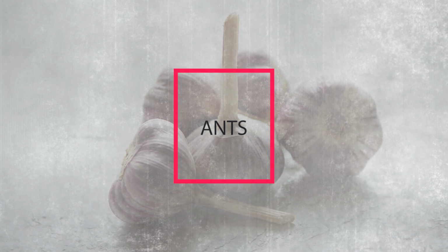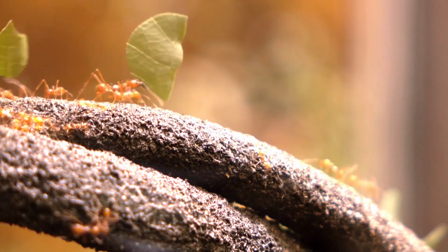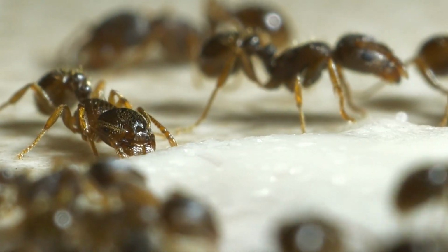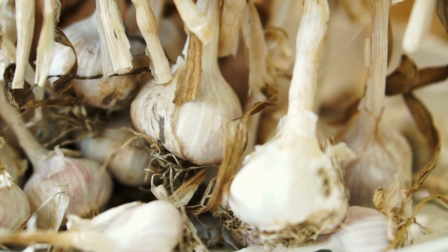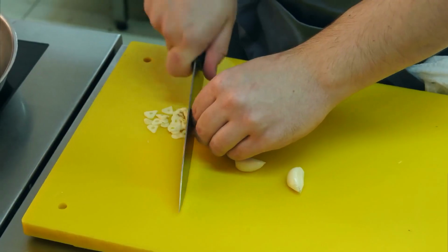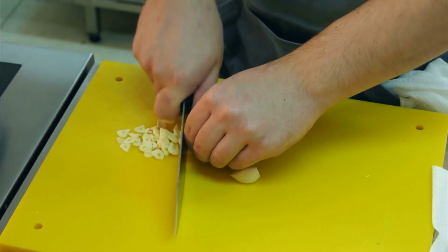3. Ants. Ants are tiny insects that may appear harmless, but can become a nuisance in homes. While you can eliminate these pests with various methods, have you ever considered using garlic? Yes, that aromatic ingredient in the kitchen can deter ants. The reason behind this is the odor of garlic. Ants hate the pungent smell.